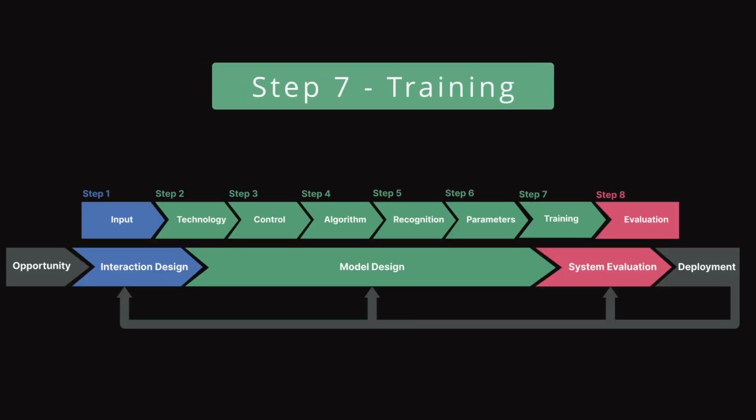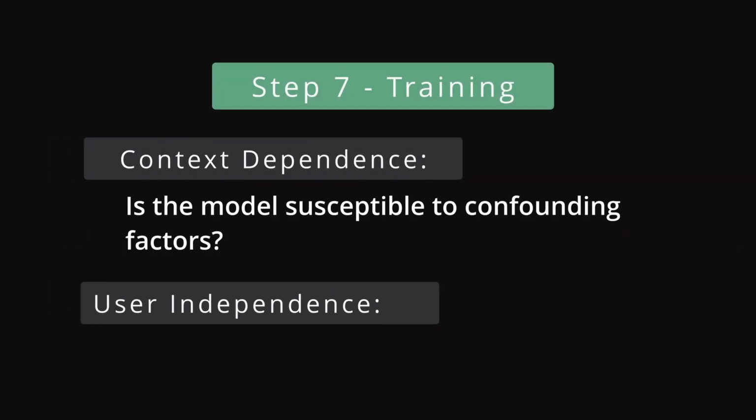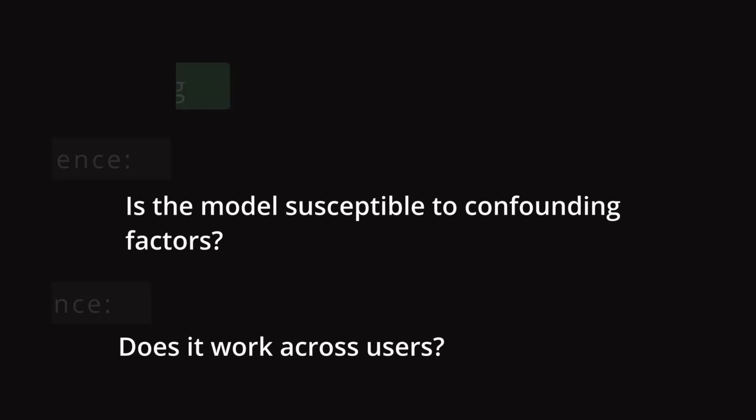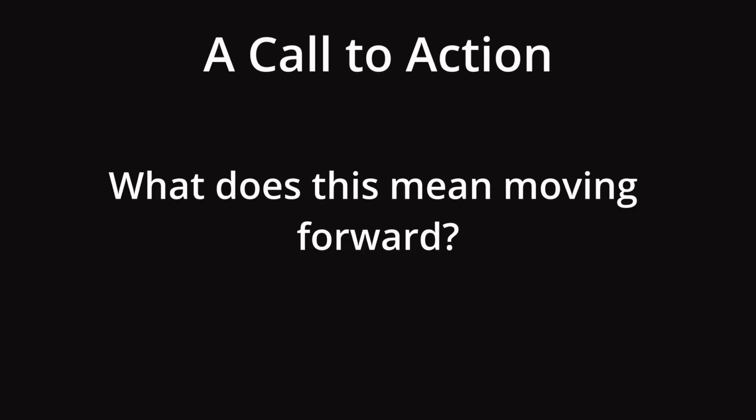Then we need to decide about the context dependence of the model. Is it susceptible to confounding factors? And its user independence. Does it work across users? And finally, we must evaluate the model. This step should consist of some sort of online usability assessment. So what does all this mean moving forward?